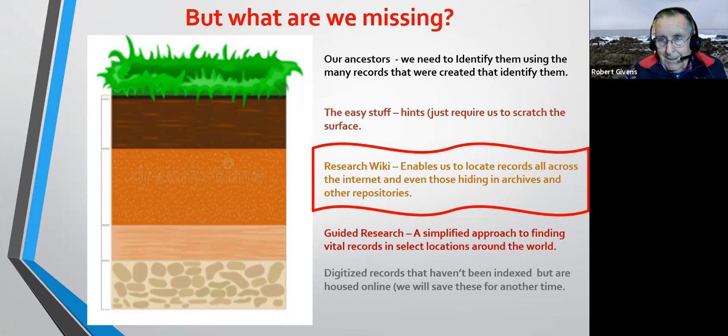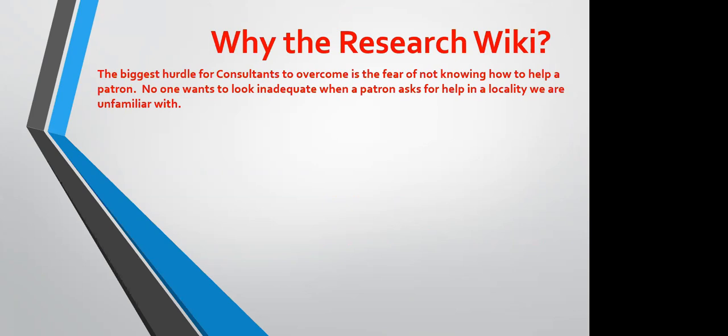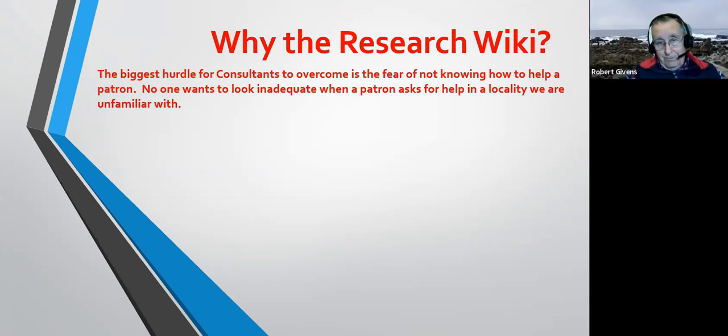Okay. Well, why the Research Wiki? The biggest hurdle for us as consultants is to overcome the fear of not knowing how to help a patron. I don't think there's one of us, I don't care if it's me or any others of you who have been doing this for decades, but it's always been the fear that a patron's going to walk in and want to have help in an area you have no clue about. And FamilySearch knew that.